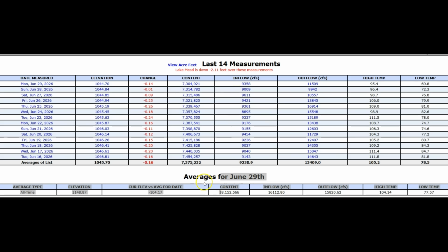But what we're seeing again is this. You look at the averages for June 29th at Lake Meade. The average inflow for the date is 16,112 cubic feet a second. Compare that to 9,358. The average outflow for the date is 15,820 cubic feet per second. So, guys, we're at 11,509, and this is not going to sustain very much longer because why?